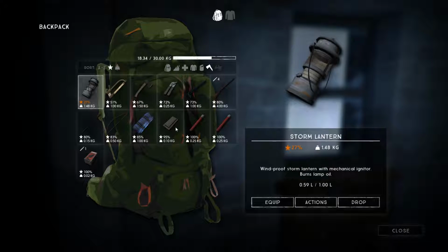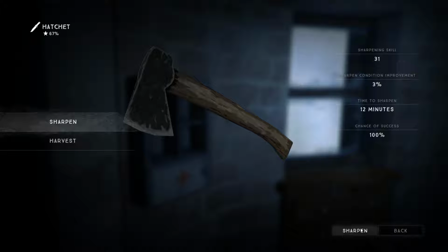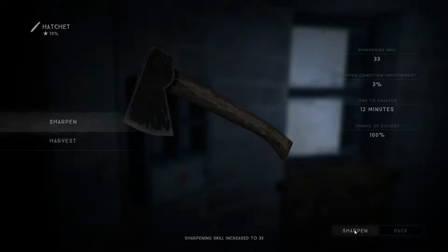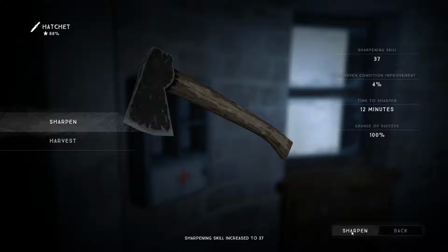Actually, we do have that whetstone, don't we? Whetstone. Actions, sharpen. So we'll do this a few times. I think today I probably only want to go out and get some wood. So like there's a few downed limbs nearby that we might go and harvest those. Because if I'm honest, I'm not actually sure what much else there is to do in this sort of area. We could go all the way up to the north of the zone where there's no ways out or anything like that, but there's certainly places that we can loot, which might not be such a bad thing.